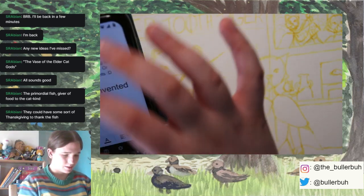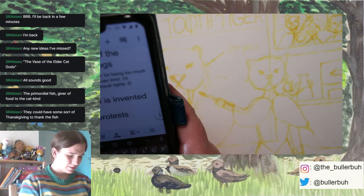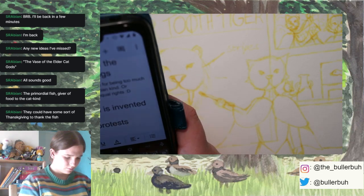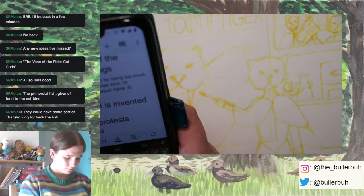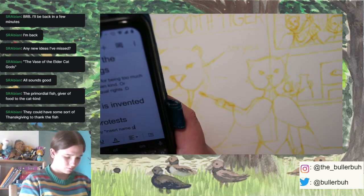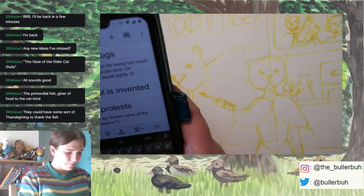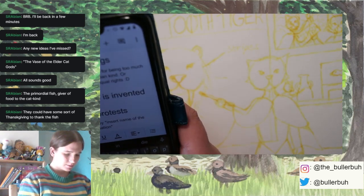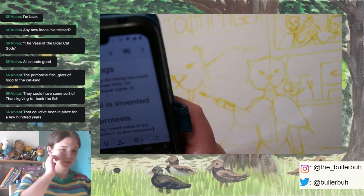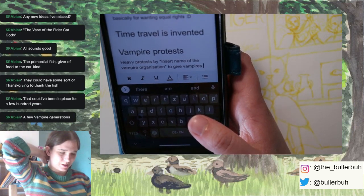How long do you reckon it's gonna be until the cat wizard kind decides to punish vampires? That would have been in place for a few hundred years. A few vampire generations, yeah.